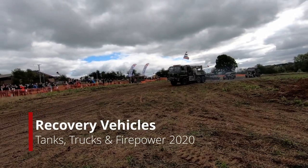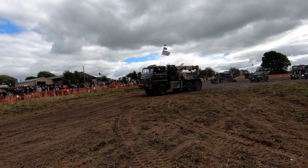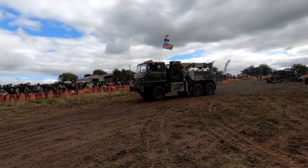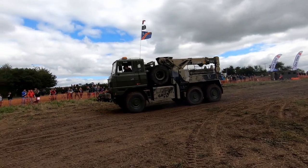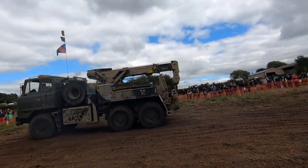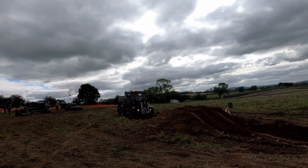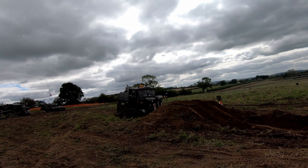We've got a Foden leading our demonstration here. Amazing piece of kit this. Just look at the arm of the winch on that. Absolutely incredible piece of kit. And now pay attention to the centre of our arena here. Just look at the way this vehicle goes up and down here.